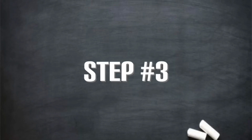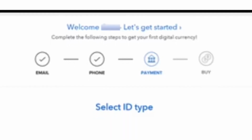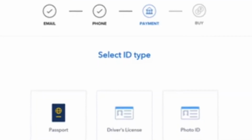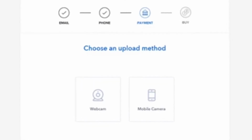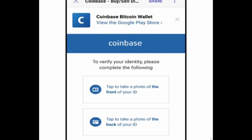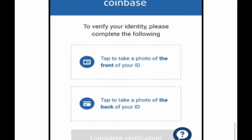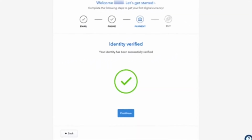Okay, step 3. There are going to be a few moving parts. You are going to verify your payment information, but within that, you are also going to be asked to identify yourself. This is the step where that government issued ID comes into play, be it your driver's license, state ID, or passport. Next, you're going to choose your upload method, which is basically going to be a webcam or your actual mobile phone. After that, Coinbase will ask you to verify your identification by taking a snapshot of the front of your ID card as well as the back.